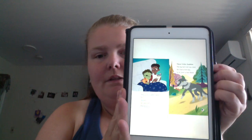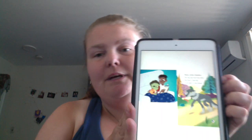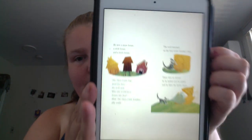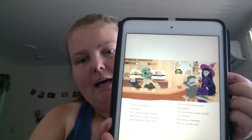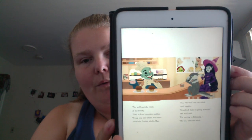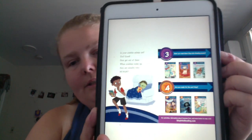And then he does one last story, and it's the three little pigs. So instead of three little pigs, it's three little zombies. So, again, basic setup of the story. And then the wolf and the witch end up at, like, a diner, obviously run by a zombie, and they're like, no, we don't want brains with it. And then the zombie's actually asleep.